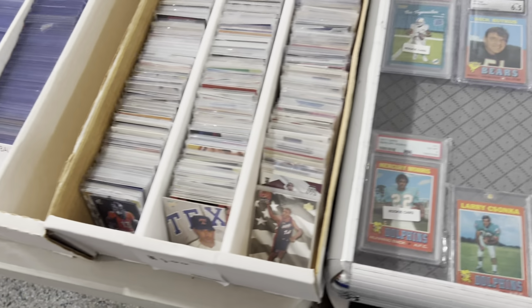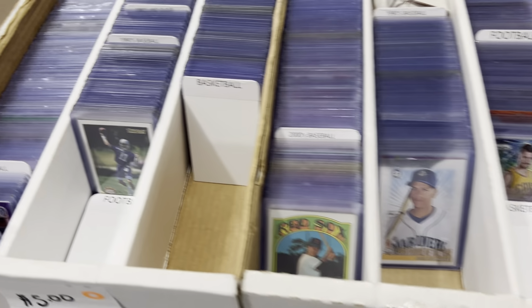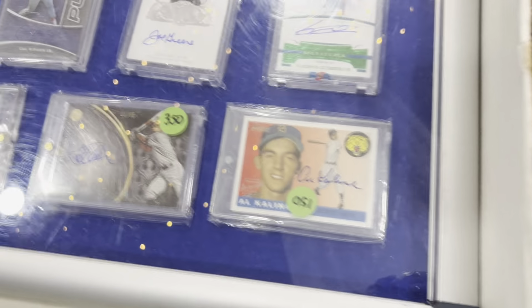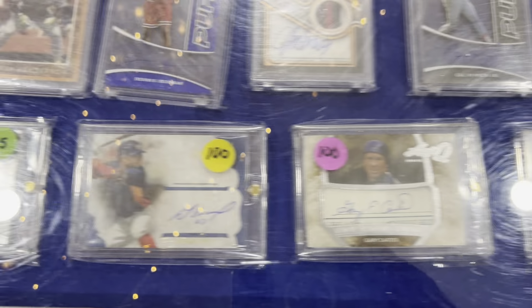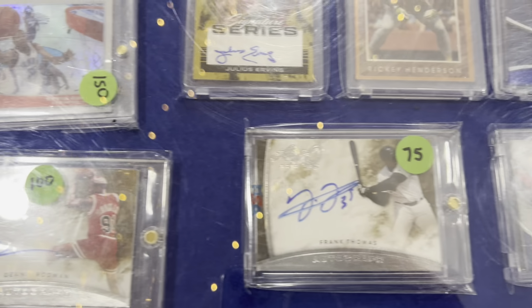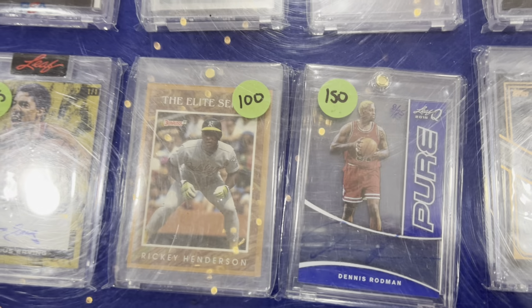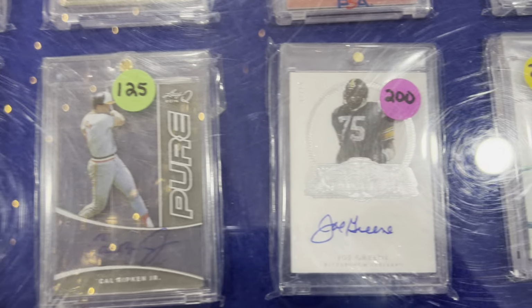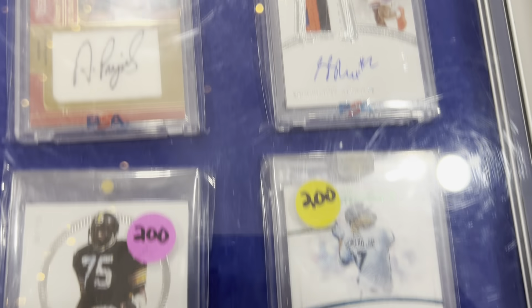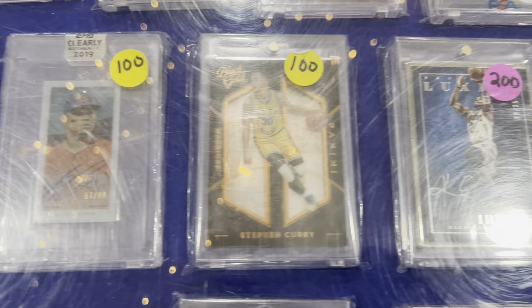I'll run into him. Got a lot of dollar boxes and stuff over here, a little bit of everything to pick from. A lot of good stuff here. Check out this case. He's got a lot of autographs in this case, some really nice stuff. Frank Thomas, Dennis Rodman, a little bit of everything from basketball. That's a nice Ricky right there. Got a nice Pujols.